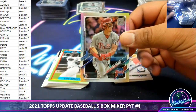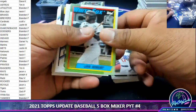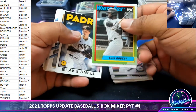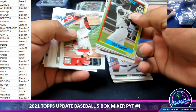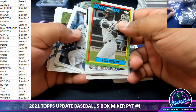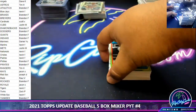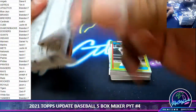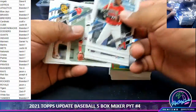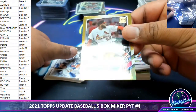Got a Nick Maton rookie foil for the Phillies. This movie. Ultra short print. If I hit that bobblehead, that would be crazy. A rookie gold foil, Angel Rondon, Cardinals.